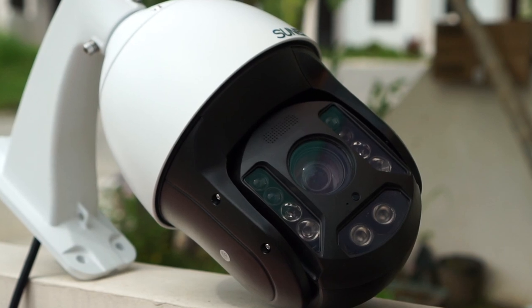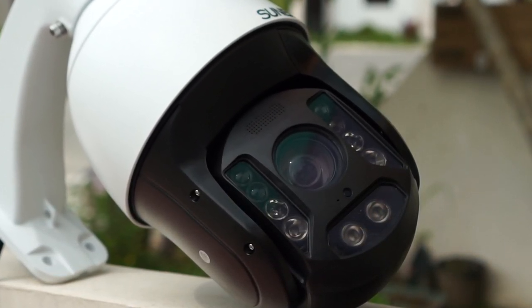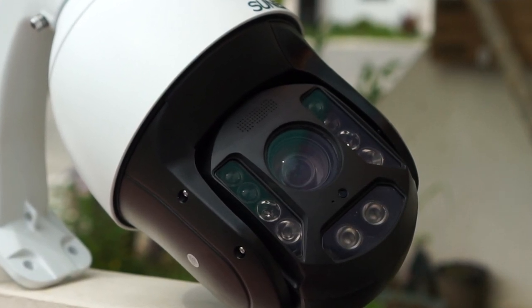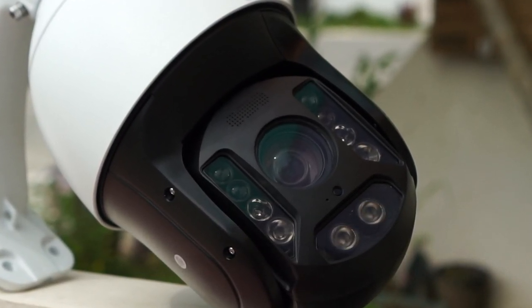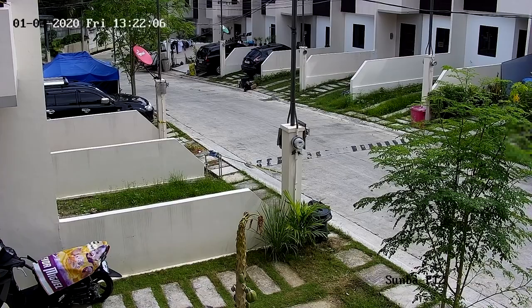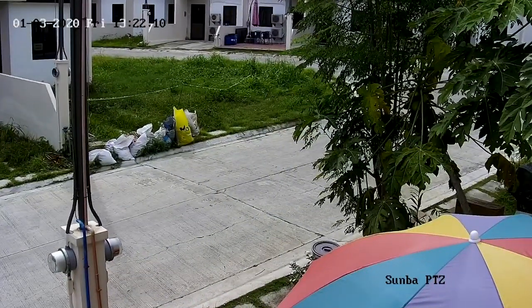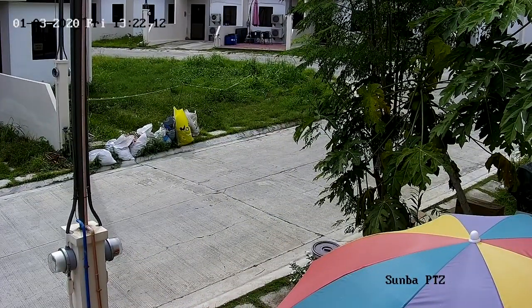So the camera records in 1080p at 30 frames per second using a Sony StarVis sensor, and the camera can pan 360 degrees and tilt 105 degrees, and it comes with a 4.8 to 120mm varifocal lens. I really like how fast and accurate the autofocus was, and if ever needed you can also manually focus the lens.